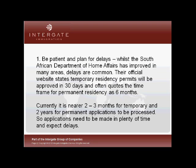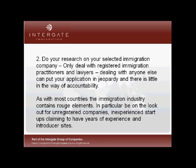While the South African Department of Home Affairs has improved in many areas, delays are common. The official website states temporary residency permits will be approved in 30 days and often quoted the time frame for permanent residency as 6 months. Currently, it is nearer 2 to 3 months for temporary and 2 years for permanent applications to be processed. So applications need to be made in plenty of time and expect delays.